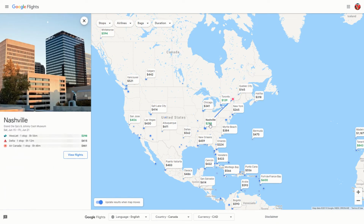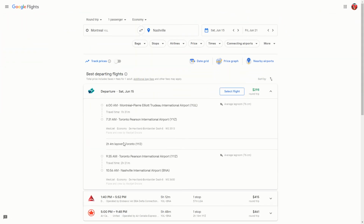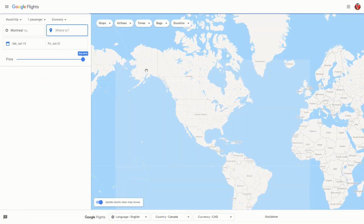So look at that, Nashville, $298. It's a good deal. One stop, 5 hours, 56 minutes. And I'm guessing we're going to stop in Toronto. So that's a really good deal. $298 round trip for a week in Nashville. That's a really good deal. But we don't want to go to Nashville, let's say. Let's go back, take a look.